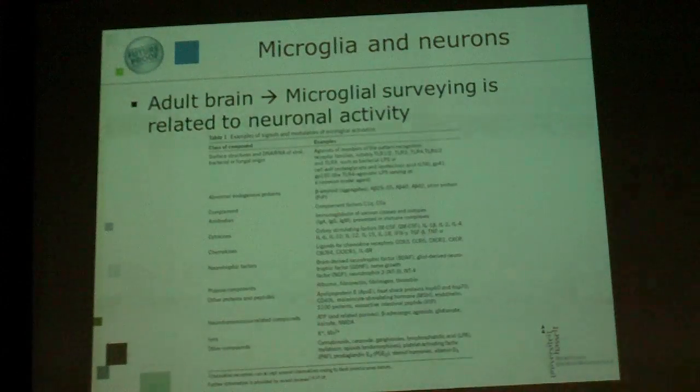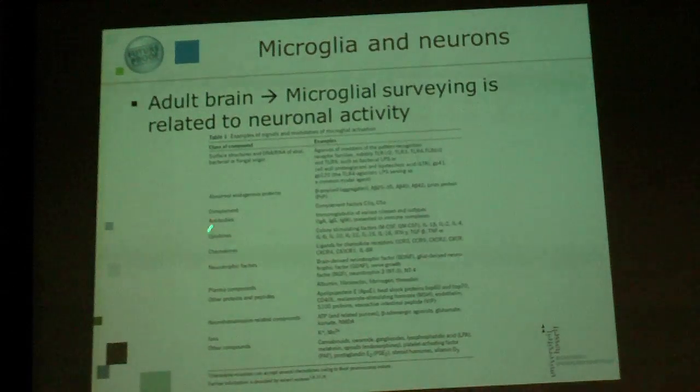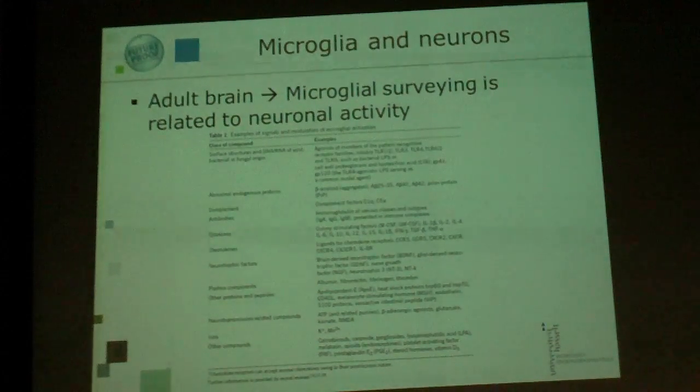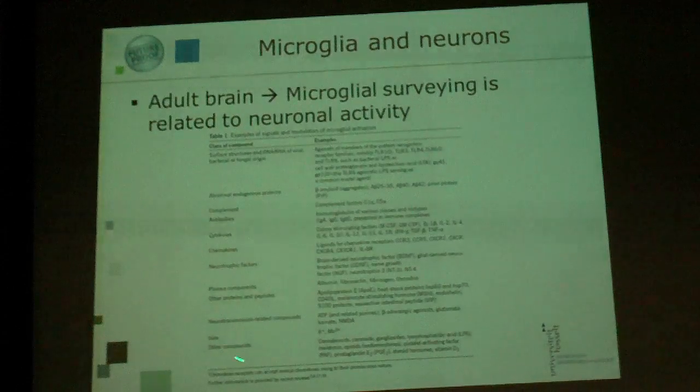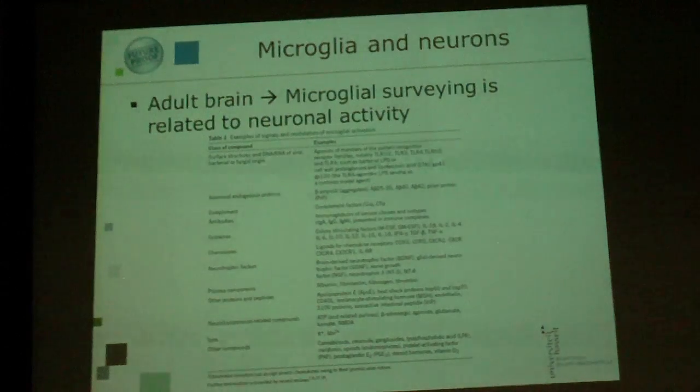And this table, of course, you don't need to know it by heart, it's just to illustrate all these compounds microglia are sensitive to. They can react or sense all these compounds. So it's very likely that microglia really can sense neuronal activity.